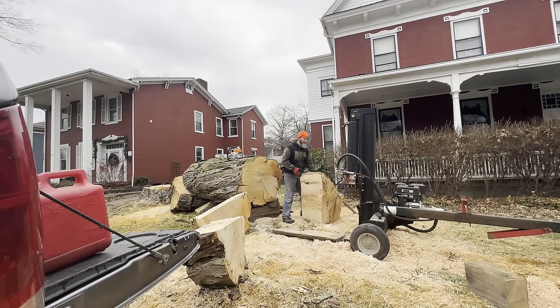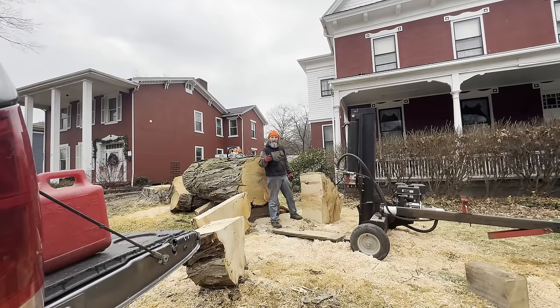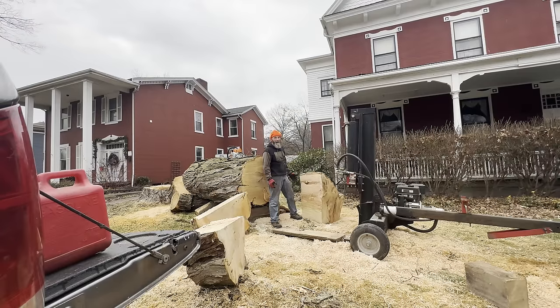These logs are way too big for me to be moving around, but if you use the proper leverage and the proper tools and you cut it down if you have to, you can do it by yourself if you have to. Would it be better to have someone here lending hands? Sure, it would be. It's not always the case though, and in my situation, it's rarely the case.